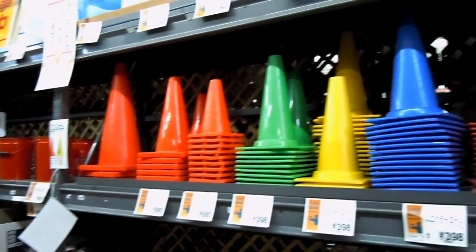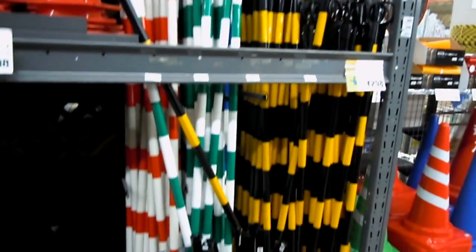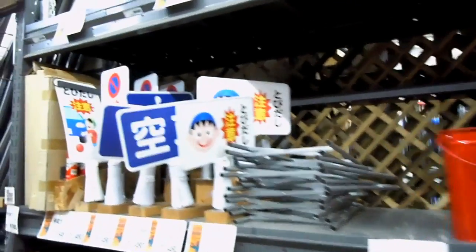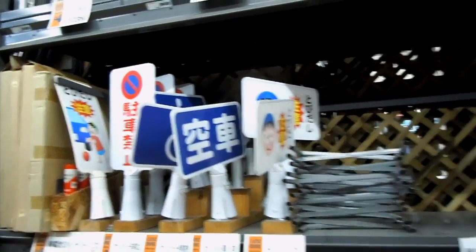So yeah, it's an interesting Japanese phenomenon. I think it's something to do with the fact that they like to have appropriate spaces for everything. Space is almost always an issue. So the cones are a popular way of marking stuff out. You've got warning signs there, be careful of the children. But yeah, that sort of stuff's really popular in Japan.